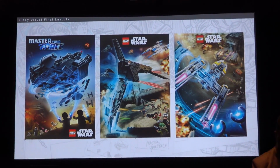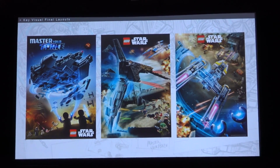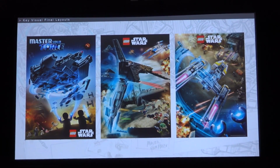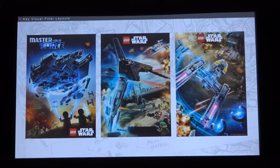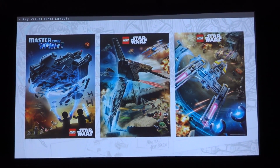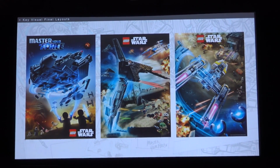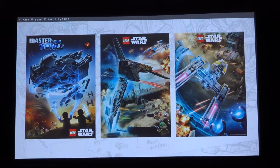And I like how each one not only shows off your wonderful products and the passion people put into them, but each of the key visuals you create is about storytelling too. It's not just, here's this product. Yeah, there's so much more than just product. It's about storytelling, about role play, about engaging and exploring and being creative, recreating Star Wars as it happens on film, but creating your own stories and your own battles. And that's what we try to do with LEGO.